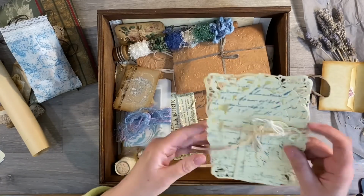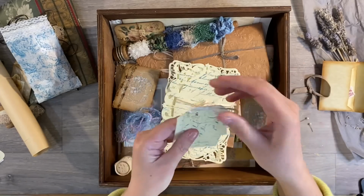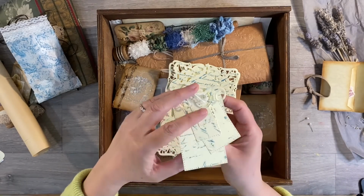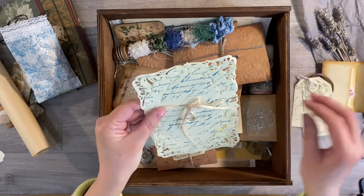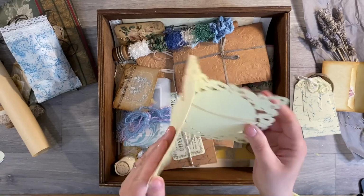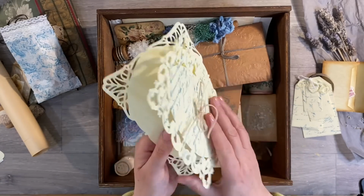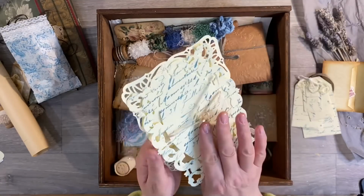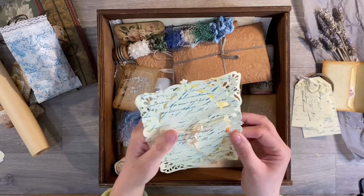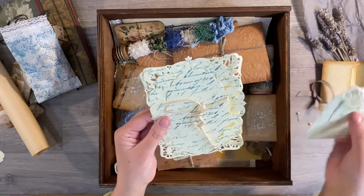Let's have a look and see what this is. Some background papers that she's clearly stamped, some tags. Just look how pretty these are. These are just gorgeous. And we've got these larger ones as well. Oh, look at this. Hang on, let's take the paper clip off. So yeah, that's what we've got there. So you could stamp this one here if you wanted to, or leave it plain. That's just crying out for ephemera to be added to that.